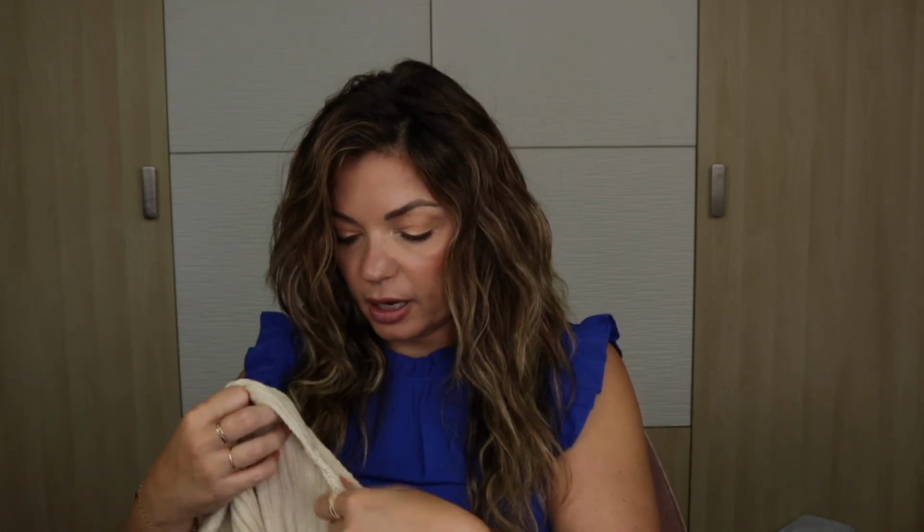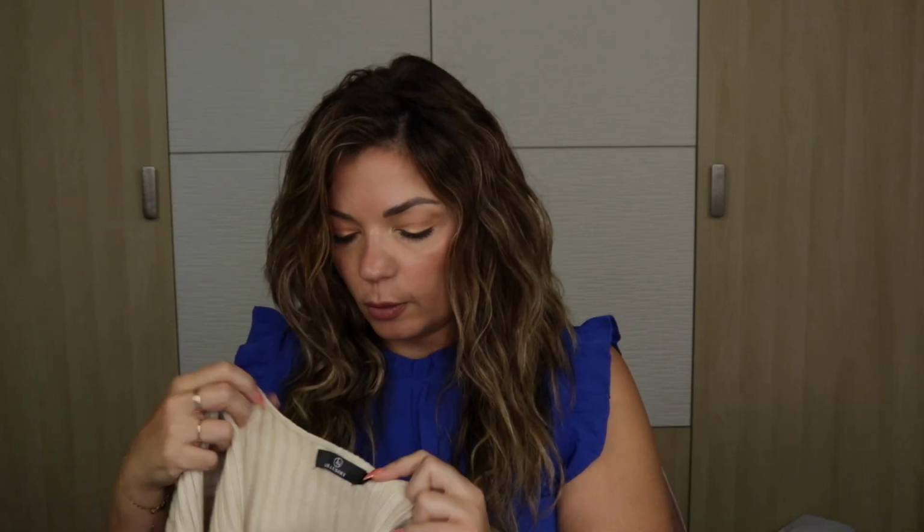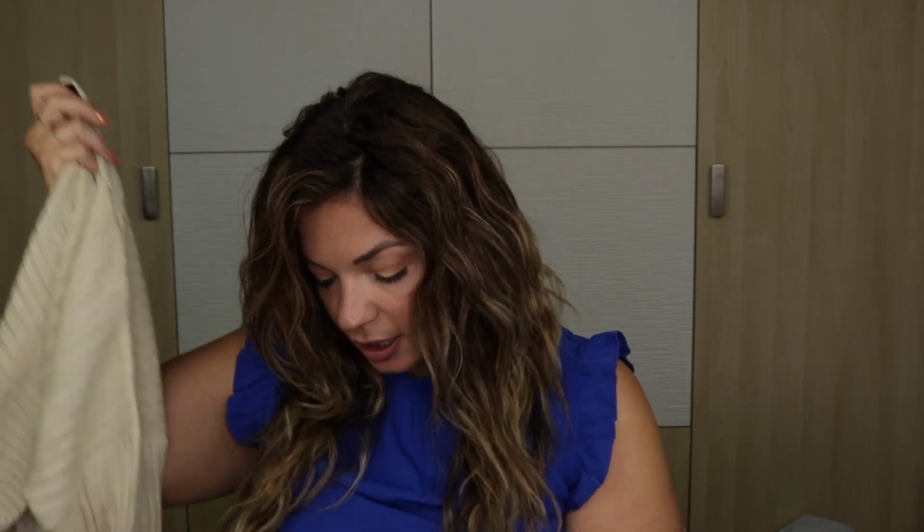So I bought a couple of these little bolero sweaters to wear. The only thing about this is the brand that I got, I really like them. They're very soft, very cozy. I got two of them, and they're a little bit more casual.